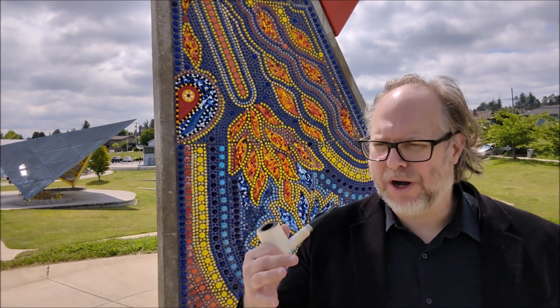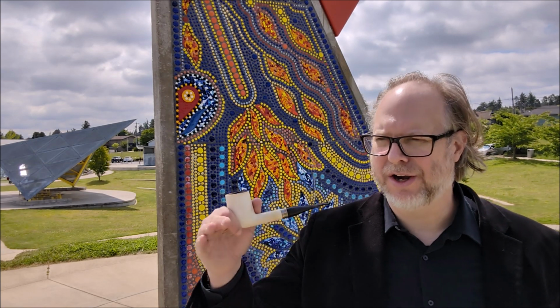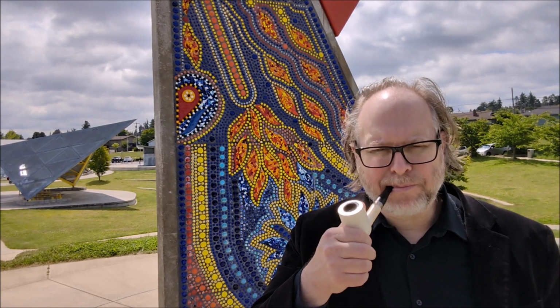I think the Orientals really stand out in this one, and the Virginias are just there to give the Oriental something to stand on, give it the spotlight. Because the Orientals are really the spotlight, I think, in this blend. So, yeah, I think that's all. Can't think of anything else.